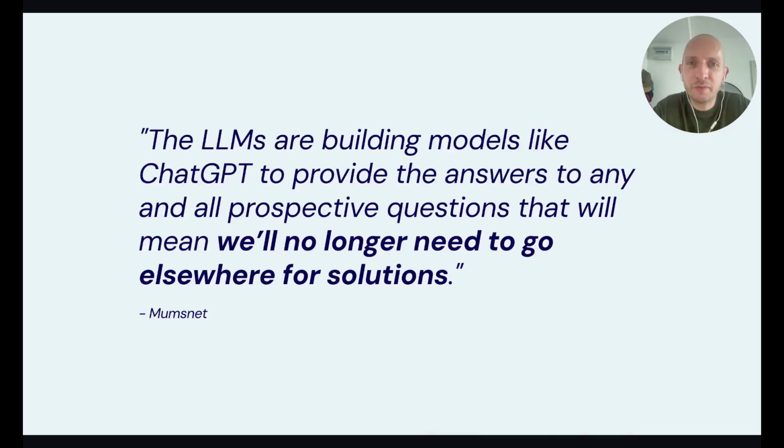As Mumsnet, the first major UK website to file a lawsuit against OpenAI, puts it, LLMs are building models like ChatGPT to provide answers to any and all prospective questions that will mean we'll no longer need to go elsewhere for solutions.